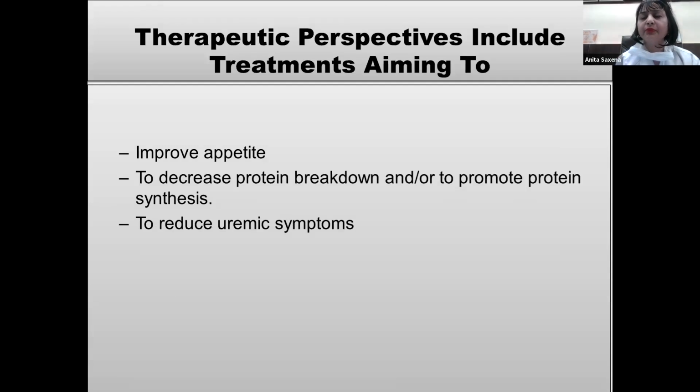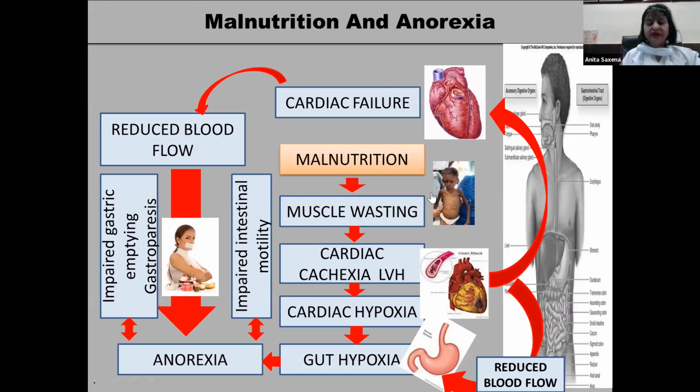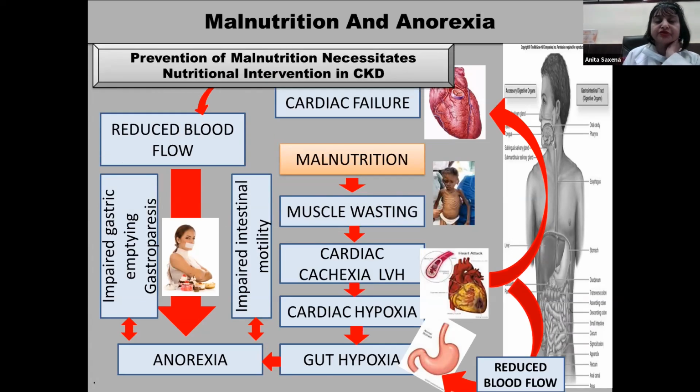So the therapeutic treatment for our patient is to improve appetite, to decrease protein breakdown, to promote protein synthesis, and to reduce uremic symptoms. So we are talking about anorexia now. Now, if you have a look at this figure, it is showing you that malnutrition causes muscle wasting, leads to cardiac cachexia and left ventricular hypertrophy, cardiac hypoxia, which reduces blood flow throughout the body. And this leads to gut hypoxia, leading to anorexia, impaired gastric emptying, gastroparesis. Gastroparesis is not just seen in the diabetic patients, it's also seen in the non-diabetic patients, and impaired intestinal motility. So anorexia is also because of all these factors, because of cardiac insufficiency in our patients. So prevention of malnutrition necessitates nutritional intervention in CKD.